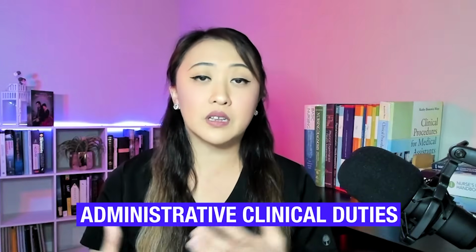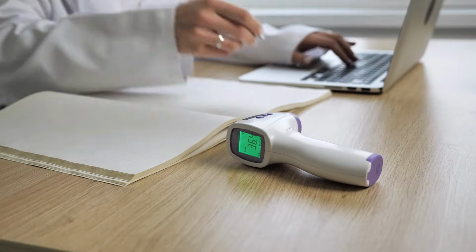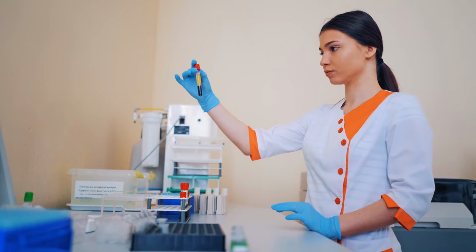For clinical medical assistants, they typically take this time to do their administrative clinical duties. We refer to this as their downtime. And in this downtime, we may have to go through our paperwork and fill out any kind of forms that patients have brought in, call any patients back we have called in with a question, do medication refills, and follow up on referrals and labs.